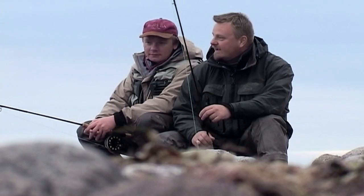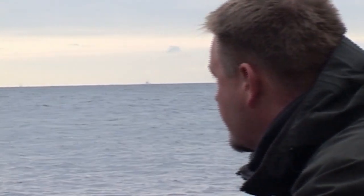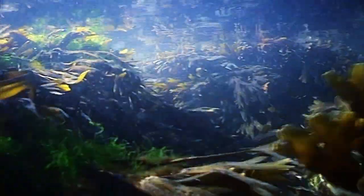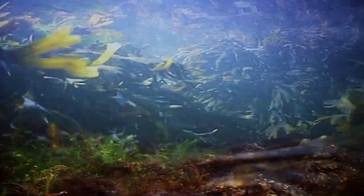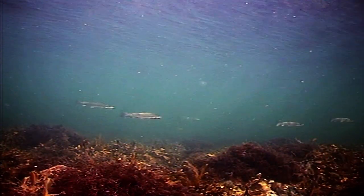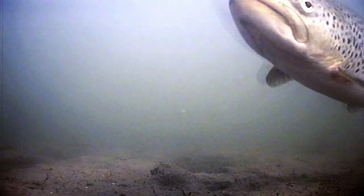All saltwater fishermen know this situation well, looking out over the water, talking about whether the fish are there or not. Well, we've placed underwater cameras in the areas we fish, so we can see schools of sea trout passing by. In every situation, we've used underwater cameras to follow all that goes on underwater as we fish.